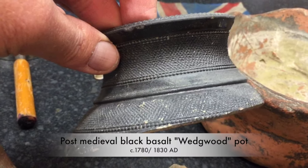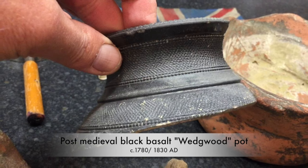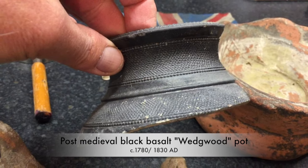A little bit later is this piece of black pottery. It's black basalt. This was made by Wedgwood and a lot of other companies, and it looks Roman because it was part of the classical revival at the end of the 18th century and the beginning of the 19th century, when people were very interested in the classical style. And it is a stoneware, a very thin stoneware.